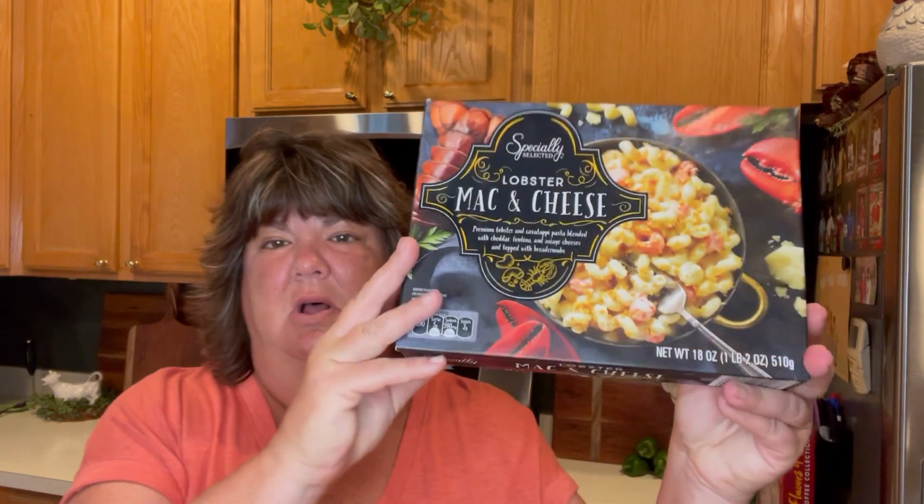So friends, you had answered my question about whether or not you wanted me to do any Aldi taste tests. I had quite a few people say yes, so I decided I'll be doing some Aldi taste tests. My son loves crab mac and cheese or lobster mac and cheese, and I saw this one there. It's the specially selected lobster mac and cheese. Now, I have heard people did not like this on the Aldi Facebook page that I follow, so I'm a little skeptical, but the true test is gonna be my son.